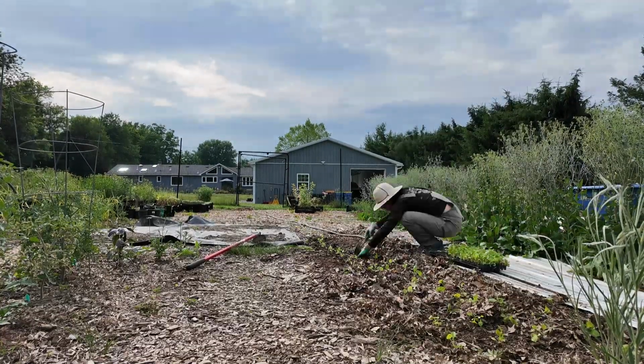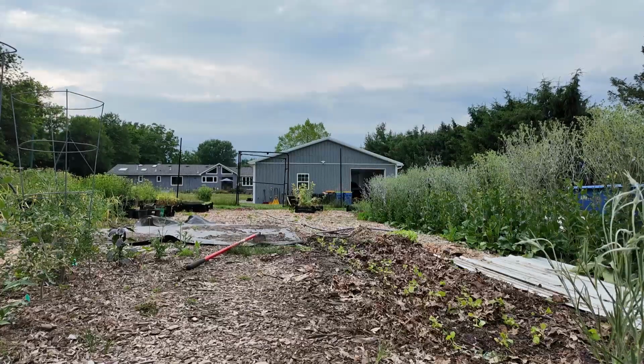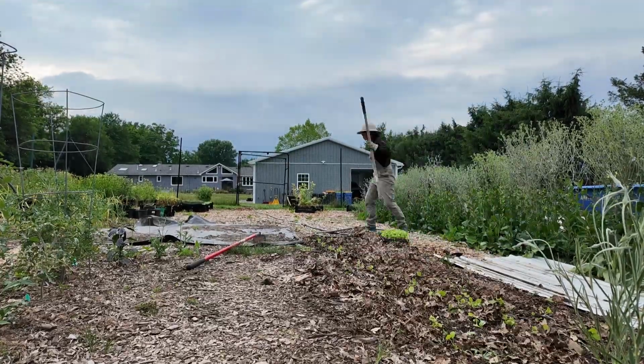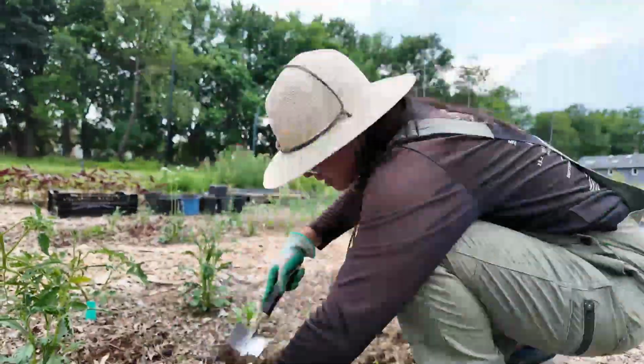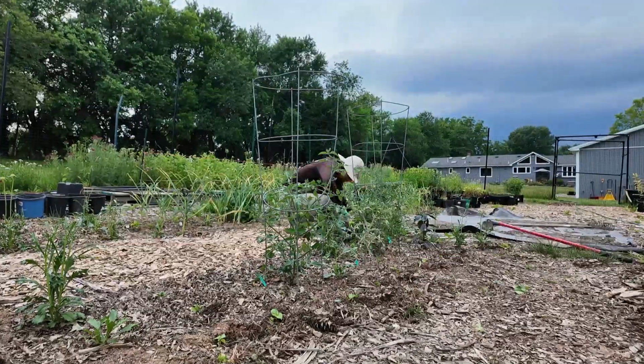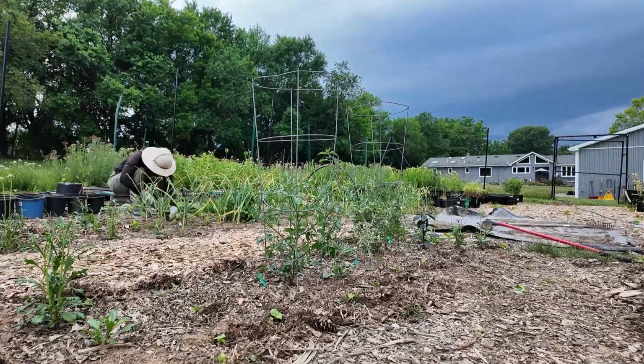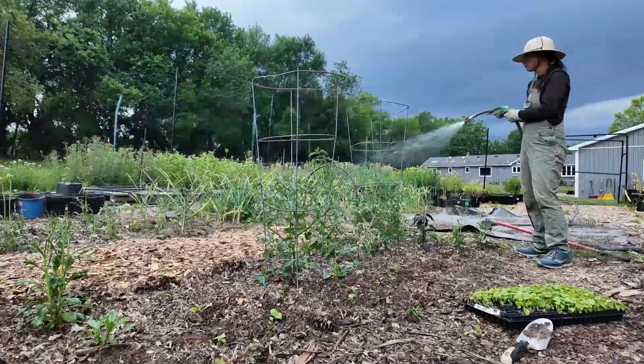But the greatest part about using wood chips is the fact that it prevented weeds from popping up, and I can just pull apart the wood chips to the side and then plant directly in because the soil was kept covered and moist, and it looks so good underneath. So not only did that make for quick and easy planting, but I think that the roots will be super happy in that healthy soil.